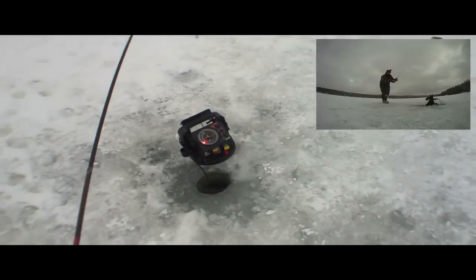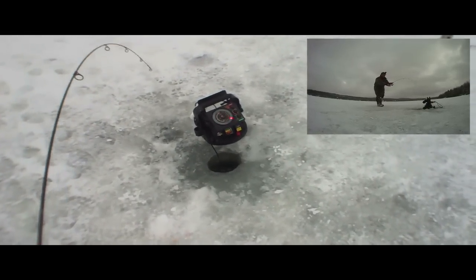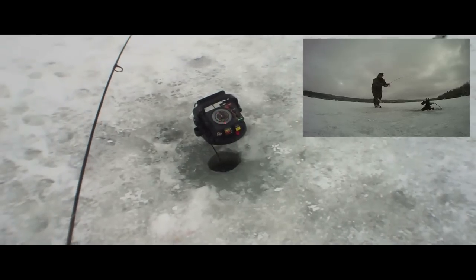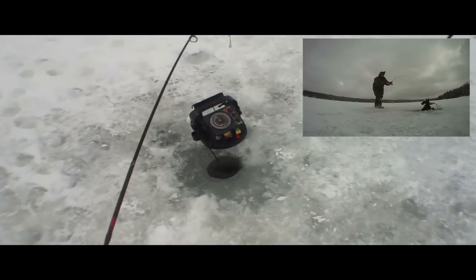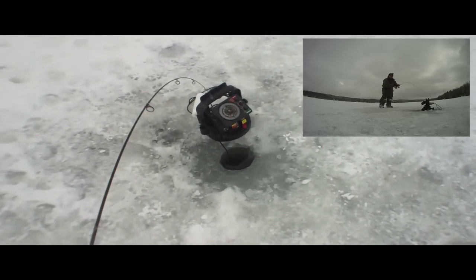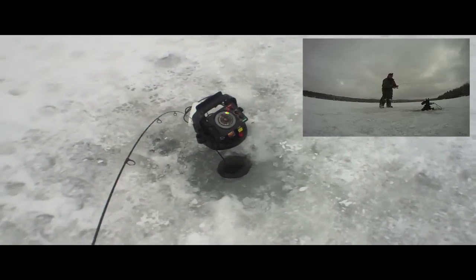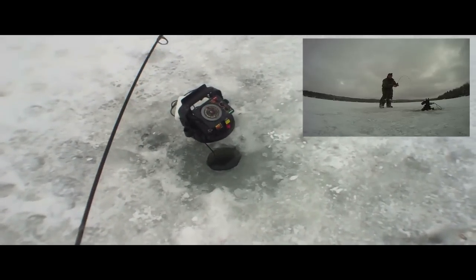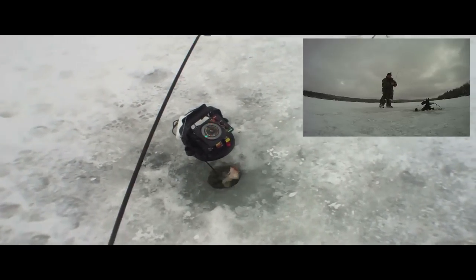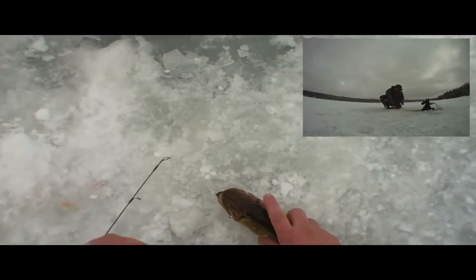Whoa, nice fish. Yeah, it's a good fish. All right, B. There we go, that's a nice fish. That's a good picker right there. Good picker. Oh, you bit me.